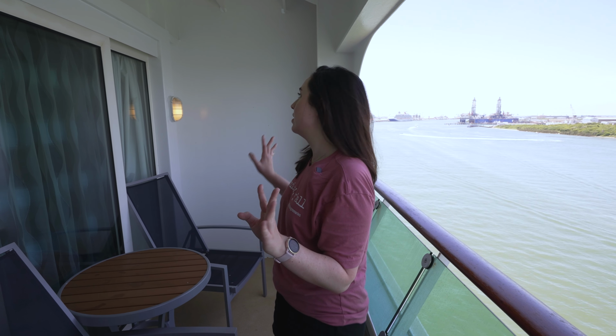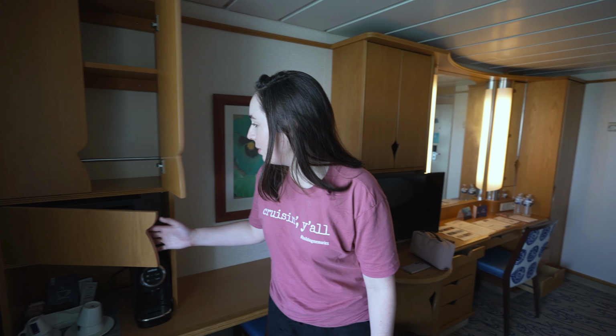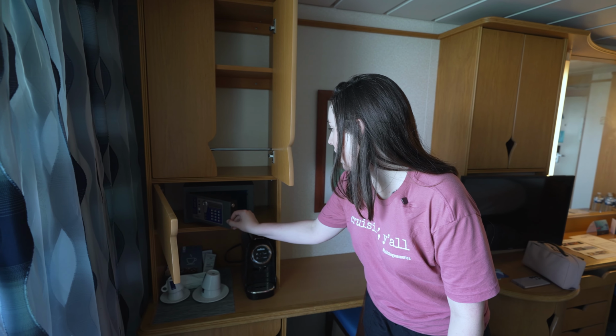One thing that we did notice is instead of the glass panels that you normally see in between balconies, we do have more of a solid wall. I know that when you have the glass panels, if you have somebody next door to you, I think you can take the panels out and have a larger balcony, but that would not be an option for this room. So some other perks of the room, we've got a safe.